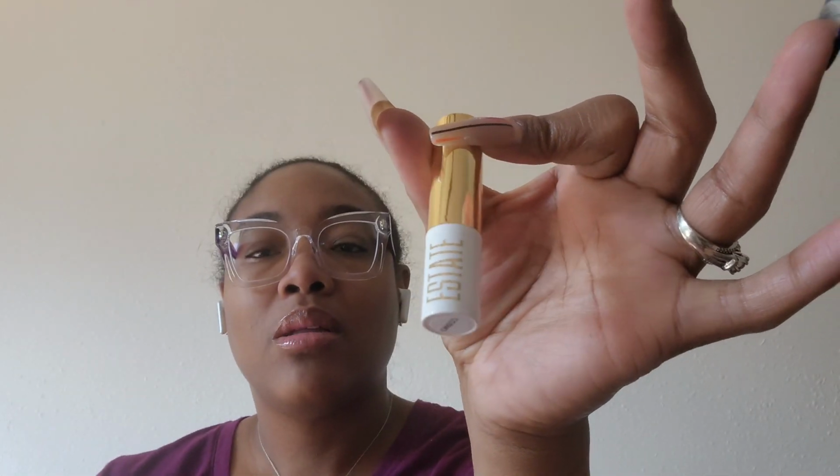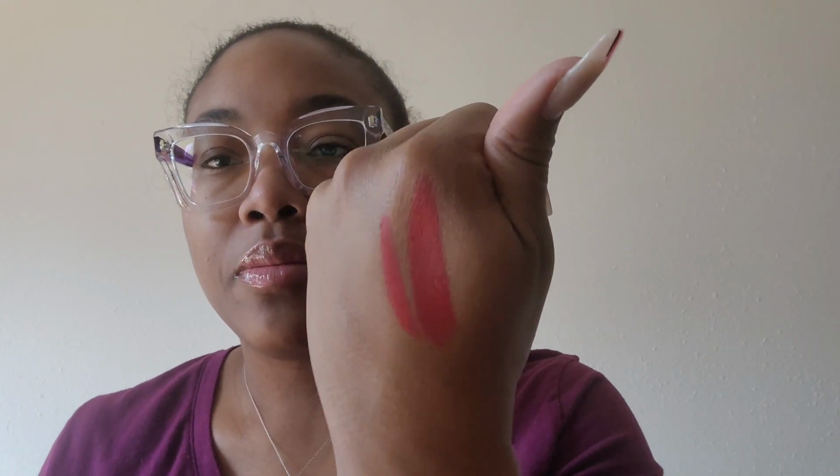Real simple. Kind of reminds me of eyeliner glue pens, like the little brush ones. Ooh, but this is pretty. Oh, no, it's smashed a little. Oh, well. But here's the color. It's a little bricky red, a little deep red. Oh, but it goes well with that lip liner. That's pretty. I like that.